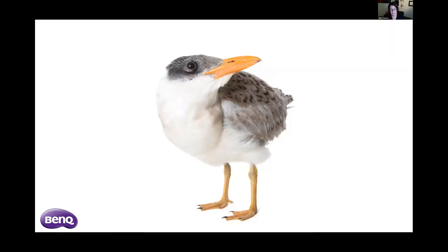This is a juvenile Caspian tern. These are all rescue animals in this little section. And he was being released a few days after the shoot. And I said, this is great, but does he do anything else?